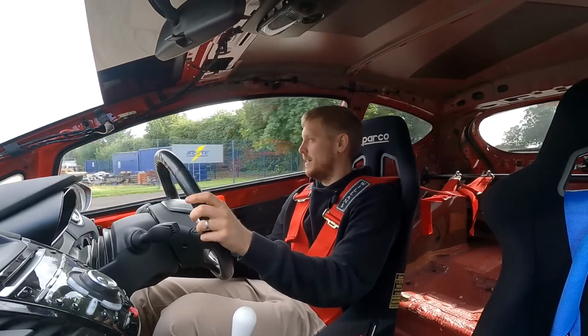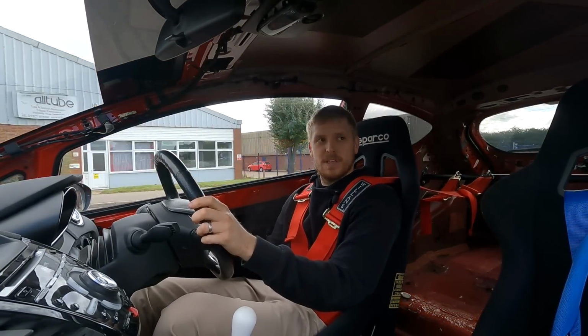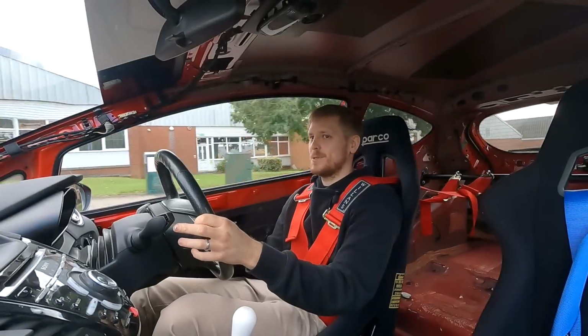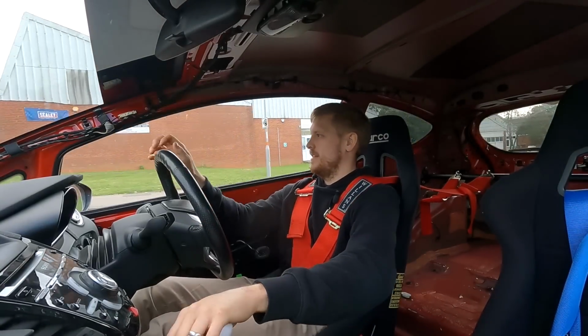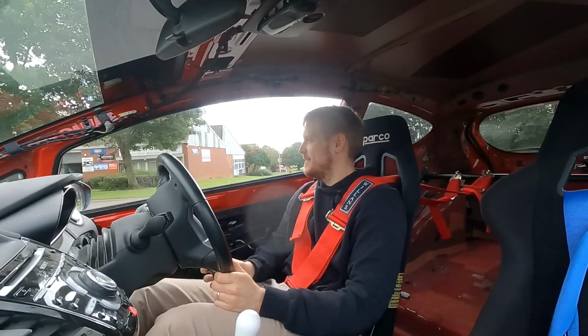Now we've lost 100 kilos. We've gained, what, 30 odd horsepower. Quicker lap times. What do you think we're going to get down to? We did a 58.4 last time. What do you reckon we can get down to on the next track day?